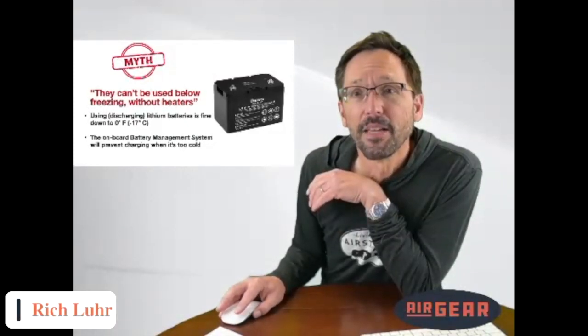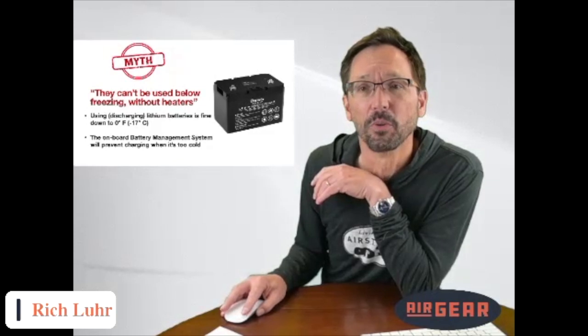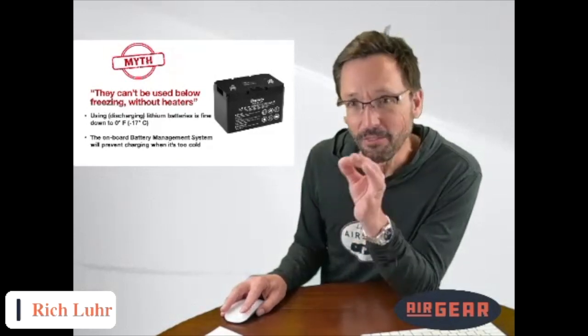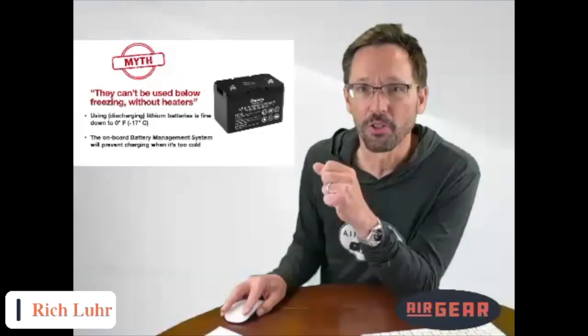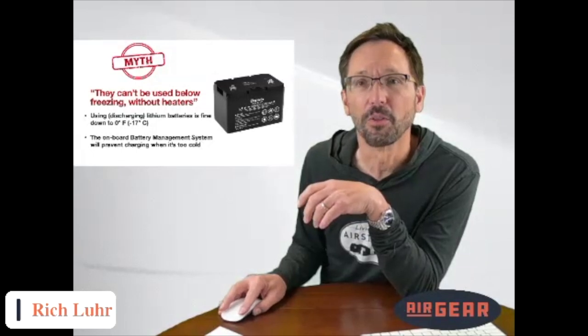David says, I've read that there's a risk of damaging the alternator if used to charge lithium batteries. I don't believe that's true if you're charging a lithium battery directly from the alternator, but not with the Car Generator. The Car Generator will take care of that, so there's no issue there.